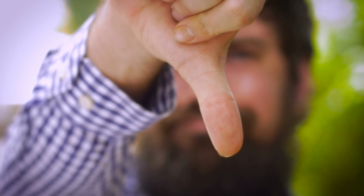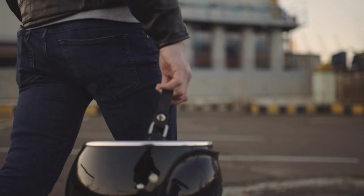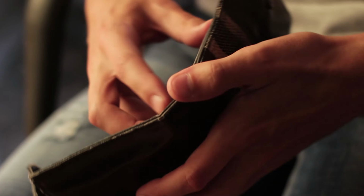Does having the safest helmet mean that you need to drop a big old stack of cash? Well, not necessarily. In this video, we're taking a look at 5 of the best helmets under $400 that will help keep your noggin in good working order should you be involved in a crash, but not break the bank.